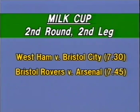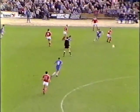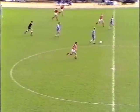Martin Hurst is their injured player, and this could mean that Bobby Hutchinson makes his senior debut. Bristol Rovers, trailing 4-0 from the first leg, could be without their captain, Aidan McCaffrey. He's extremely doubtful through injury. Phil Bater may be called into the defence to take on Arsenal, who, of course, are the new First Division leaders.